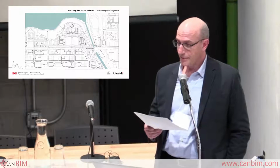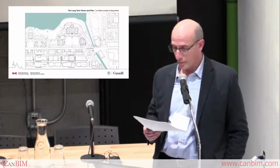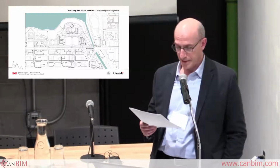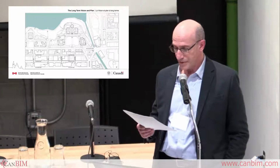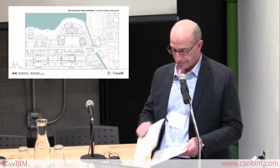In implementing the Long-Term Vision and Plan, or LTVP as we call it, we've used a 2 birds with 1 stone approach. We focused on restoring existing heritage assets already in need of rehabilitation and using them as swing space to align short-term needs to make the most of our investments. This pragmatic approach, combined with clear long-term objectives, has proven very effective in making progress in a stepwise manner and in a way that has built momentum along the way.